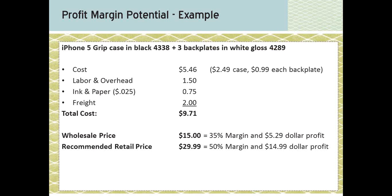Add labor and overhead, then your ink and paper, plus your freight of $2, and your total cost is $9.71. For the wholesale price, we charge $15 to the retailer for a 35% margin or $5.29 of profit. The retailer, boutique, or store can then charge our recommended in-market price of $29.99 for a decorated case with 3 personalized backplates. That's a pretty awesome margin, 50%, with a $14.99 profit. And again, if you're not selling to anyone else, all of that would be yours.